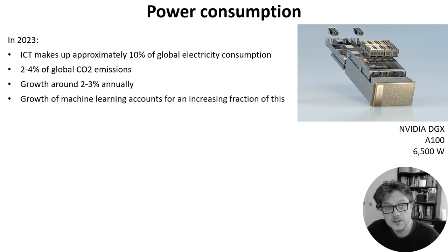Part of the growth is due to the increasing demands of machine learning applications. You can see here this NVIDIA DGX GPU server running 8 A100 GPUs draws around 6.5 kilowatts of power.